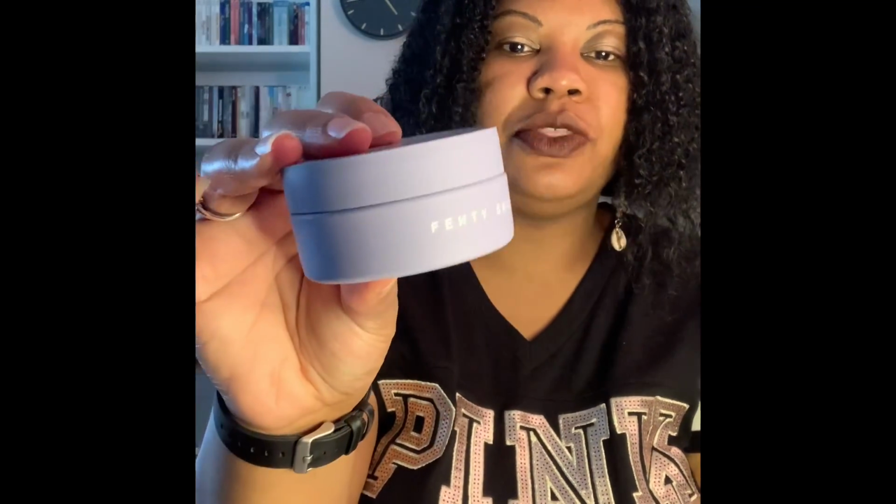And it comes in 2 sizes. They just released this smaller size. There's a larger size. This size is $22. I want to say the regular or full size is $32. So not a huge difference in price. But for me, because I have a ton of body butters, but I really wanted to try this out, this was the perfect thing for me.